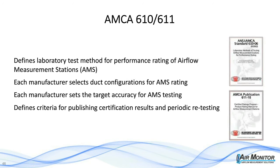Also, when it comes up for AMCA certification, you'll hear about 610 and 611. 610 actually defines the laboratory testing methods to determine the performance rating of an airflow measurement system. 611 actually is the criteria for publishing certification results and performing the periodic retesting that's required to keep up the AMCA certification of those products.